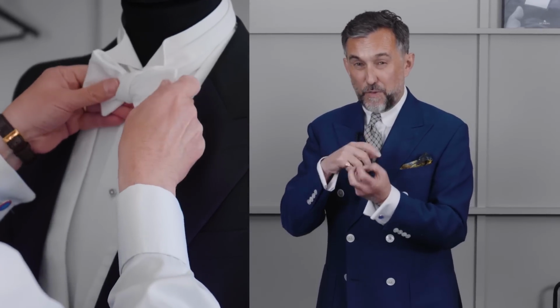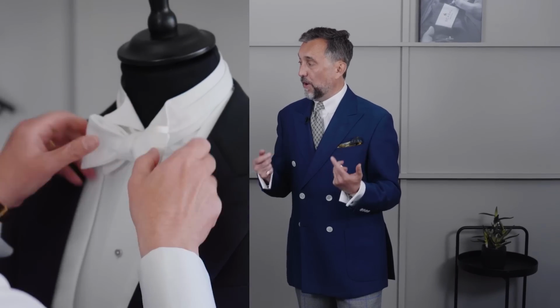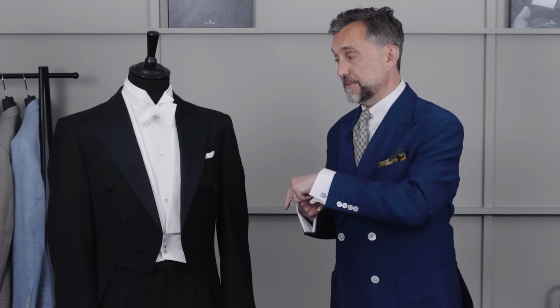Clue in the title, a white bow tie. Now this white bow tie is in pure cotton Marcella. If you think you can tie a bow tie, try tying a white cotton bow, it's quite stiff and quite cumbersome. And because it's a wing collar, it needs to be tied yourself, because if you have a clip at the back, it'll be exposed. So if you're going to wear a white tie and do it really well, you need to find a sized or single-ended white Marcella bow tie.